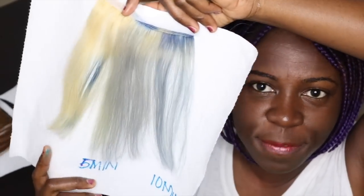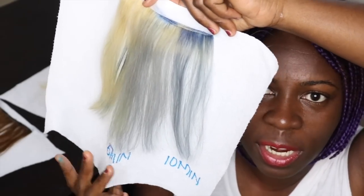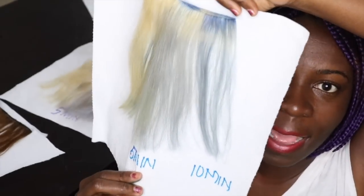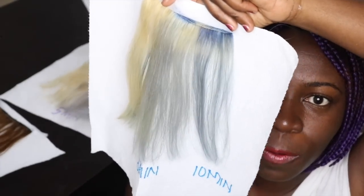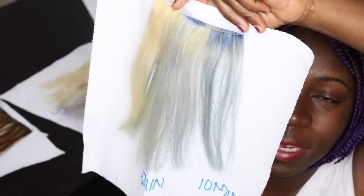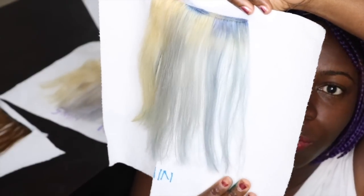But if you are looking like, "Well, I kind of like that nice pastel blue color," you can pretty much tone your hair with blue shampoo and get a nice pastel color. The longer the shampoo stays in your hair, the deeper the color is, and then you get that nice cast of blue in your hair.